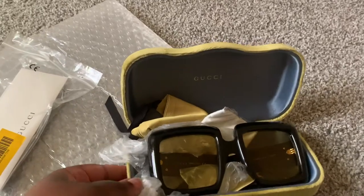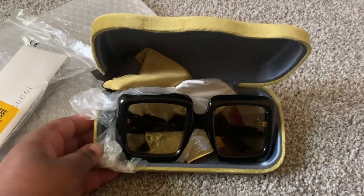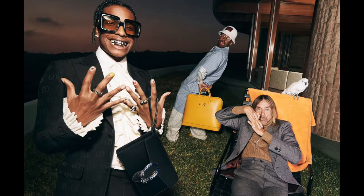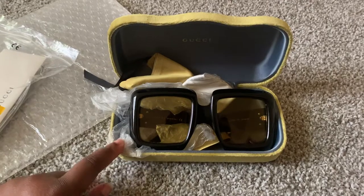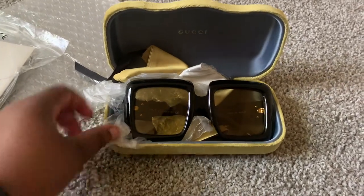These are so cute. I've been wanting these ever since I saw ASAP Rocky advertised for these. It was ASAP Rocky and Iggy Pop, which, by the way, Iggy Pop and I have the same birthday, April 21st. But Iggy Pop and ASAP Rocky did a campaign for these sunglasses, and I've been wanting them ever since then. So I finally got them.